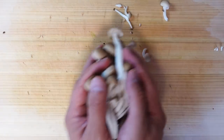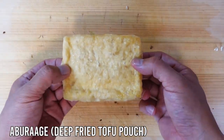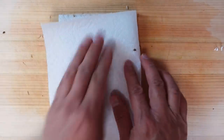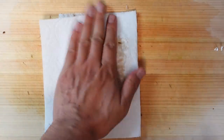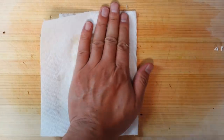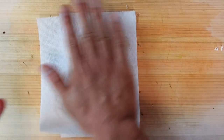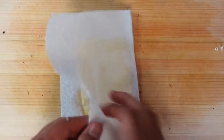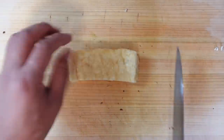So set aside. And for better flavor, I'm gonna be using tofu pouch, aburaage. So remove the excess oil with your paper towel. Of course, you can put it in boiling water, but this way is easier. And we can remove the excess oil. Cut into half and slice.